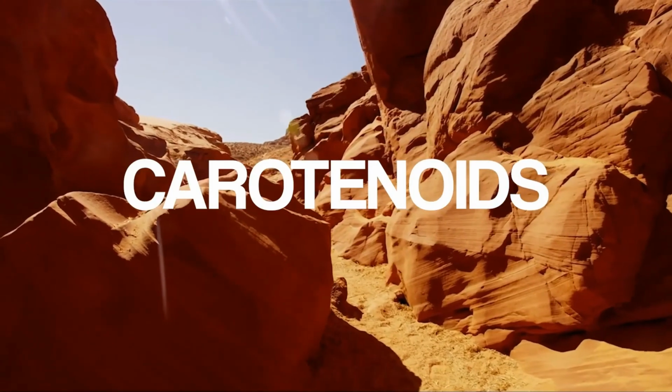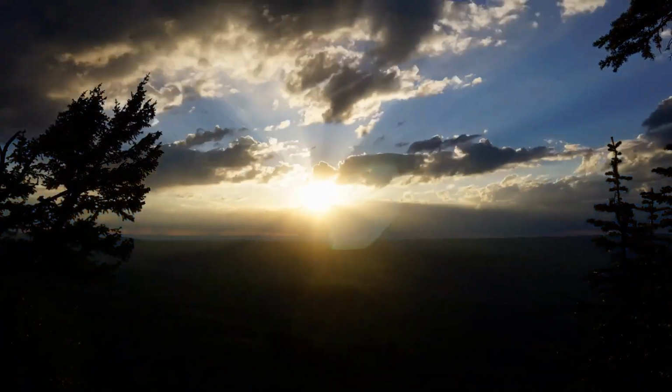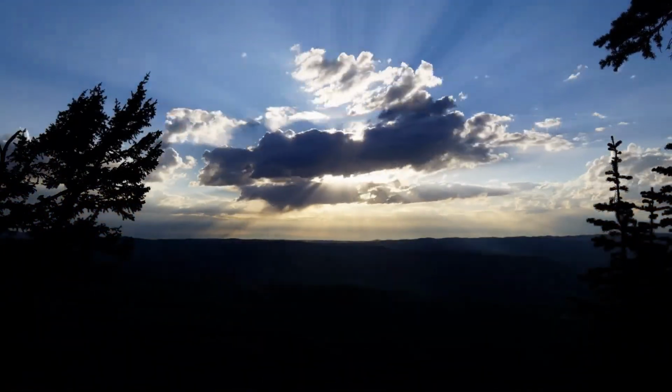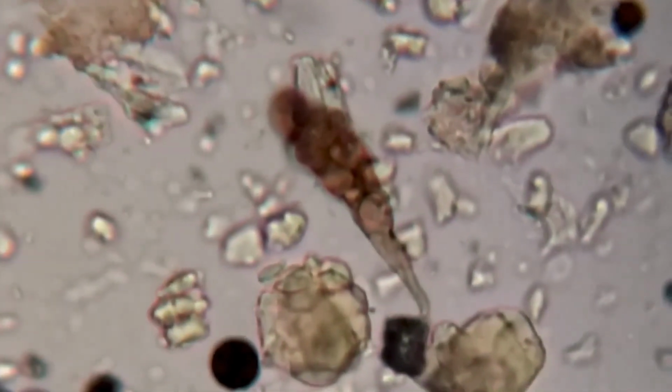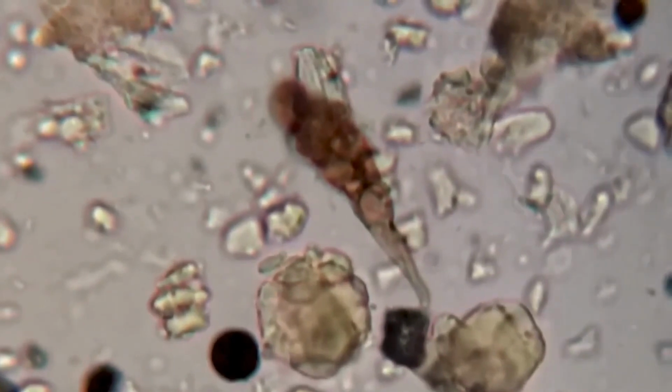Carotenoids are organic pigments produced by plants and microorganisms that serve as protectants against UV radiation. These can only be produced biologically, so any presence of them in our samples will indicate the presence of extant or extinct life.